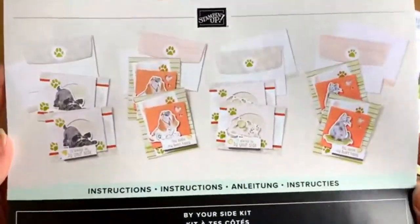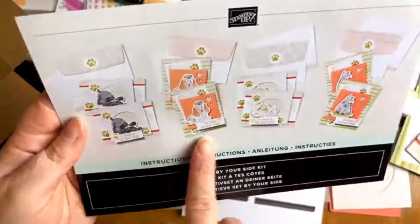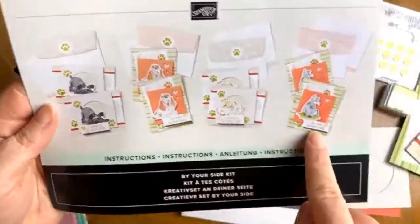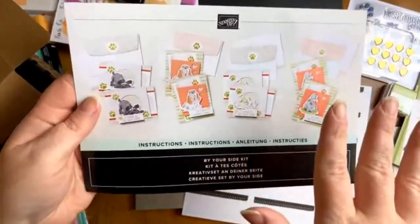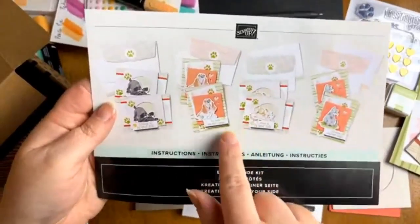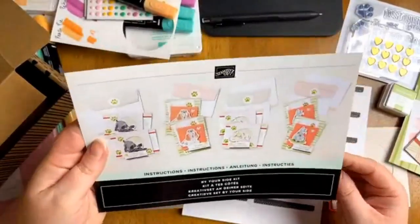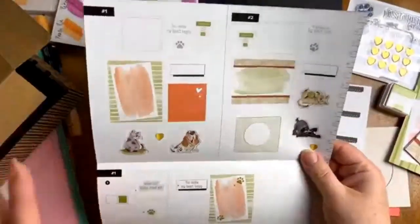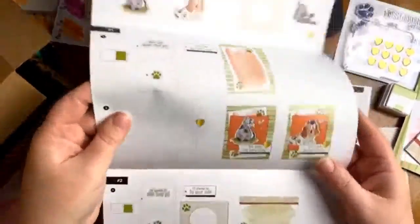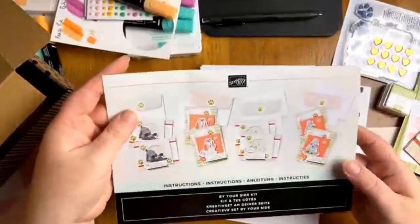Here is our instruction sheet. And this is adorable. I mean, come on. So here are the 4 cards that you would make in the kit if you would make the kit as is. Meaning you have everything that you need in this box to make these cards that are on this picture. If you want to change that or make alternates with that or add to that, of course you can. But you get your instructions right inside here, okay? And they're visual step-by-step instructions so that you can make these. I will make a set of these exactly as they designed them because I think that these cards are precious. But we'll probably do alternates with this too.